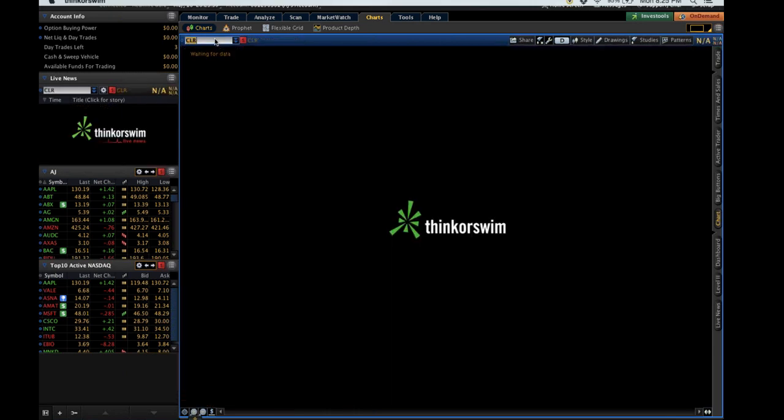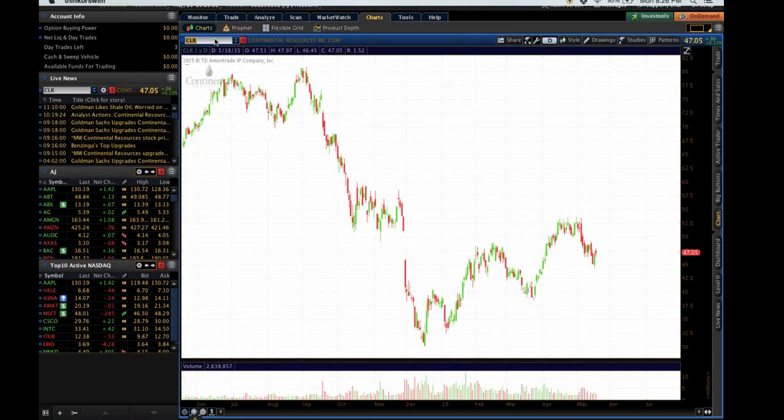Okay, so Kelly has given me a symbol. Kelly says CLR, looking to do a credit put spread. Sell puts to open, June 40s. Now for the non-option trader, a credit put spread is a bullish position. That would be where you're taking a long position. Actually, for those option traders that know that already, we just have to explain that we're taking a long position.